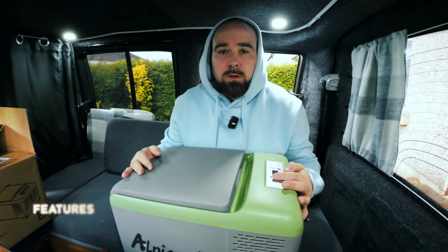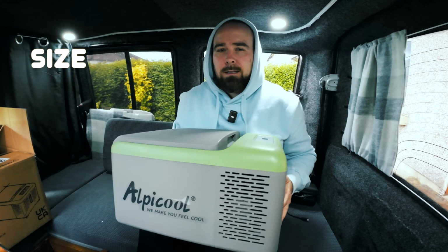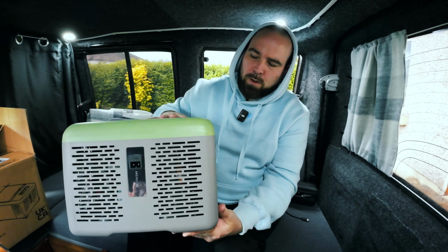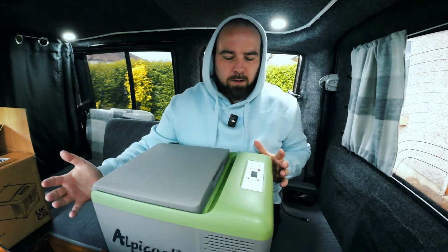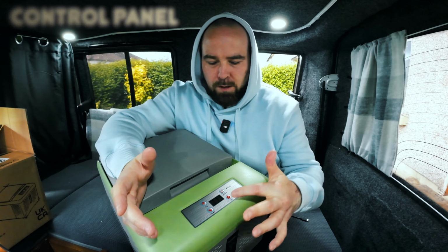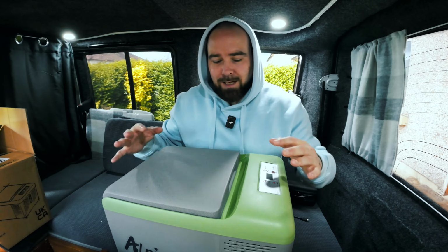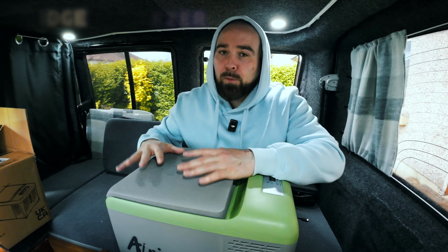So what are some of the features of this bad boy? I think first up is just the size of this thing. With a lot of compressor fridges, they are quite big, whereas this one is quite a good size for a micro camper. Second up, this nice wee control panel where you've got your temperature, your mode and an on and off switch. Another good feature is you can use this as a fridge or a freezer. Can't do both, but you can do one or the other.